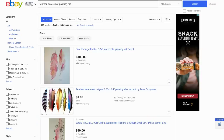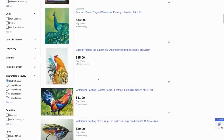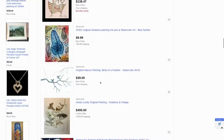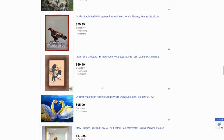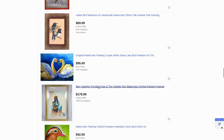If anyone out there has a lot of experience with this watercolor feather deal, I was looking on eBay. These are going for $100, $59. I didn't see a name on that. It might be hidden in the frame somewhere. But if anyone can recognize that right off the bat, I'd sure like to know down in the comments, please. Thank you very much.